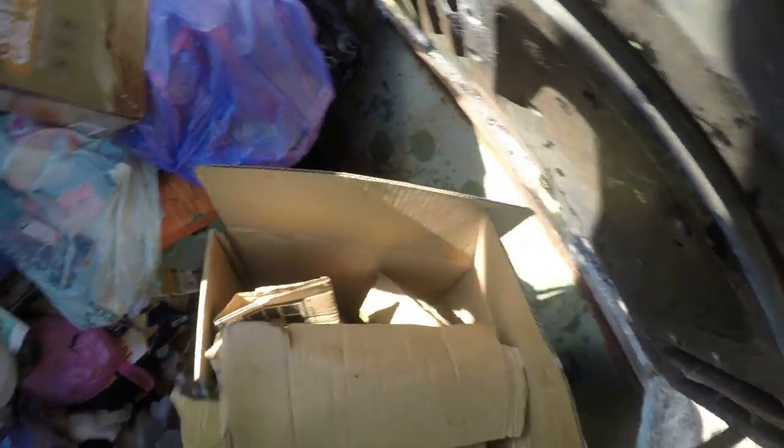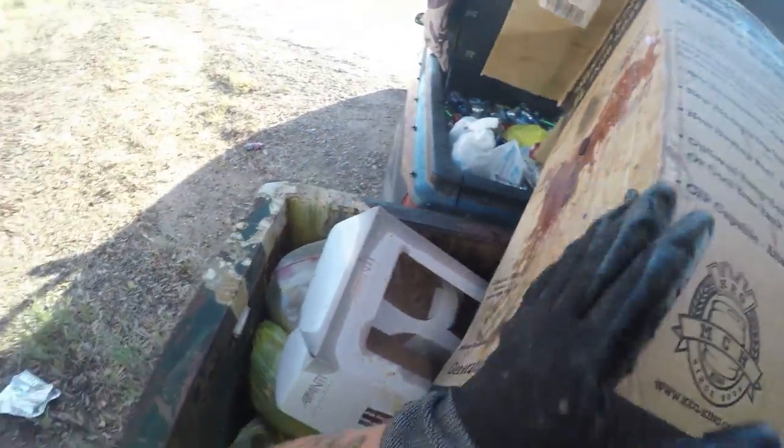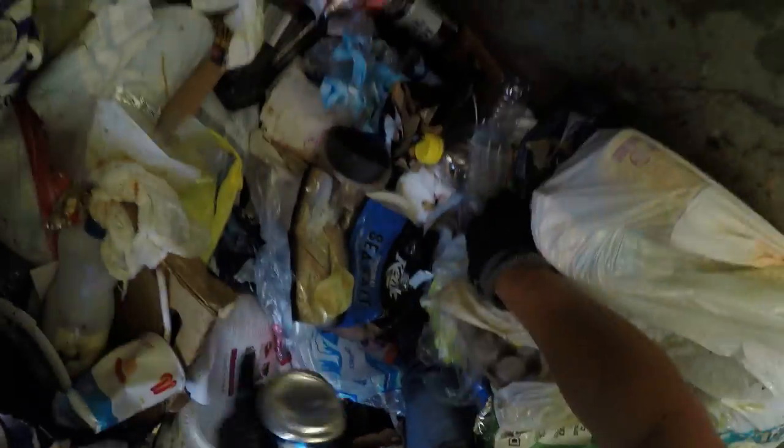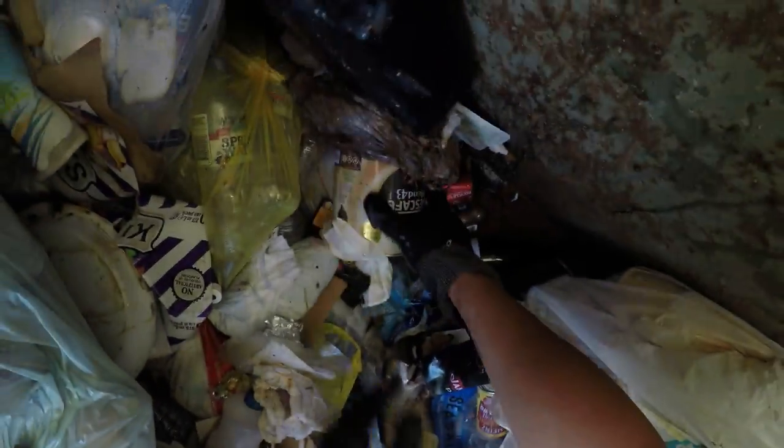And more rubbish. There's nothing in that. I'm going to throw that out for a second. Get it out of the road. Put it out there. Give us some room. Room, mate. Yeah, lot of room. Ooh, yuck. That didn't look real nice.